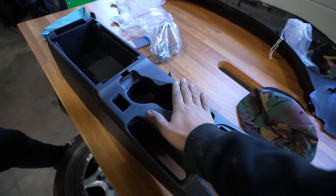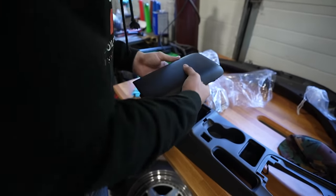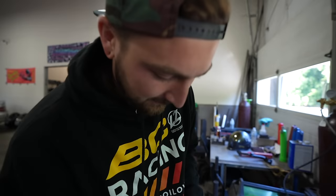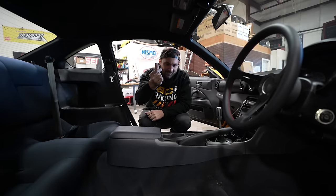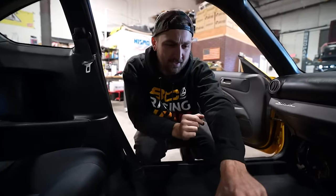But it always feels so good taking a fresh OEM part out of the package. Oh my god. Fresh screws. Peep the part number. Ready? It's like it's new. All right, you ready? Boom. It looks too nice. You know what I mean? Because this paint usually always fades and gets scratched.